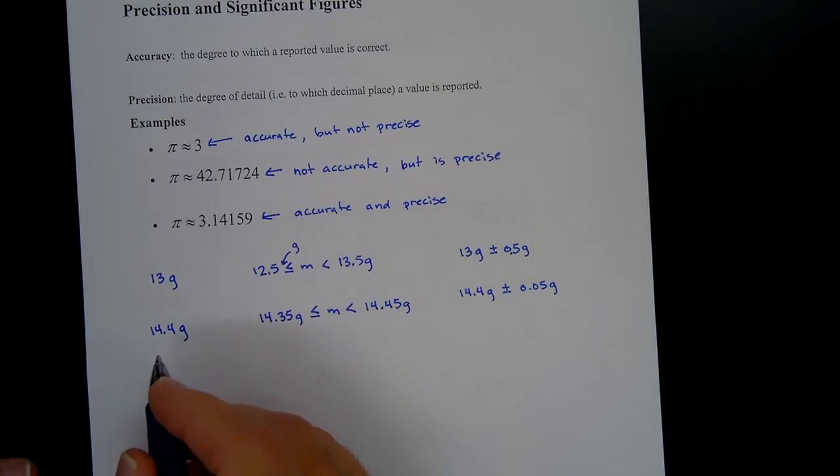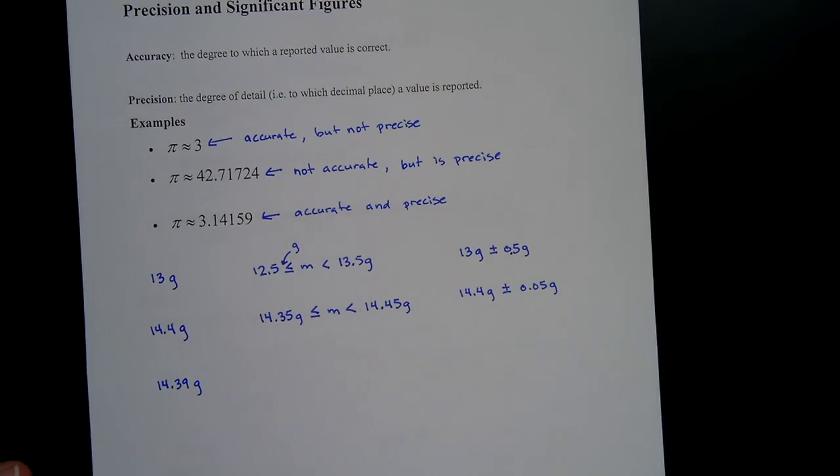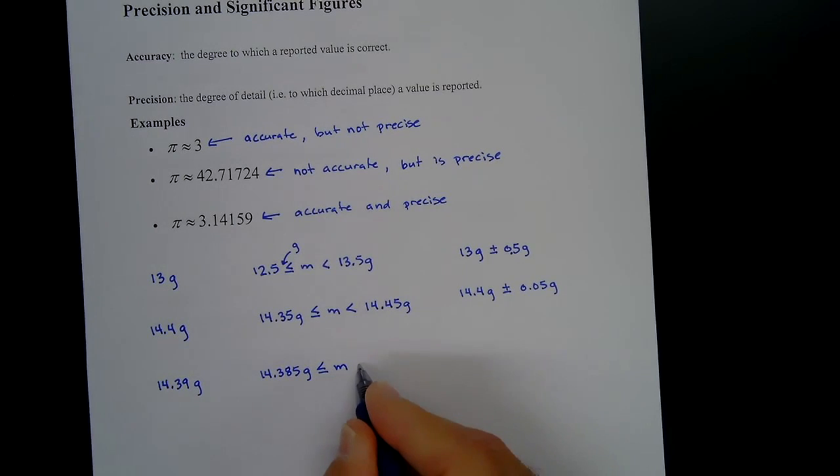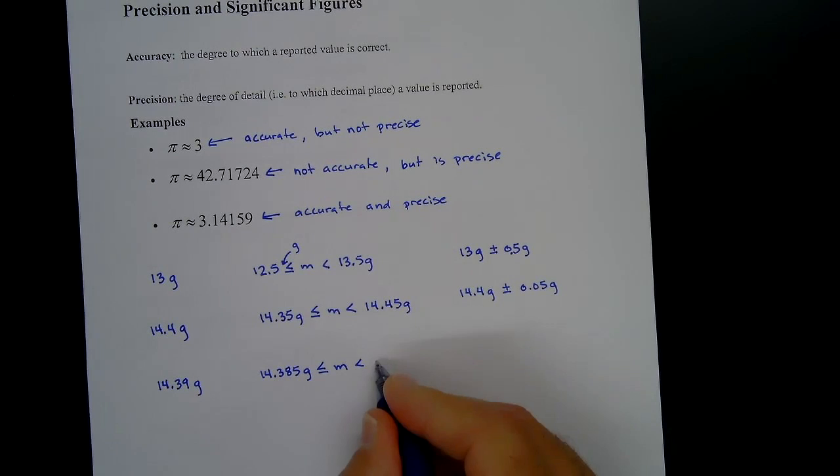So this is 14.39 grams. And so it's 0.005 away from this one. So that would make it 14.385 grams, because if it's 14.385, rounding would be 14.39 because our scale is rounding, okay? And so less than or equal to whatever our mass is, which would be less than 14.395.